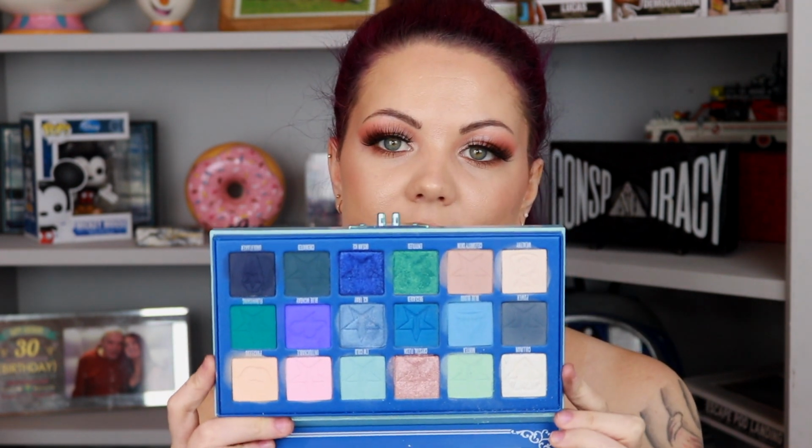Then we have Blue Blood. I absolutely love this palette. I love blues. I mean, come on. What else can I say? It's just absolutely beautiful. If you haven't seen it, there it is. Every kind of blue that you could need, and there is something there for everybody. You can make an array of different blue looks, and I had a little blue obsession for a little while, and that just fueled it so nicely.